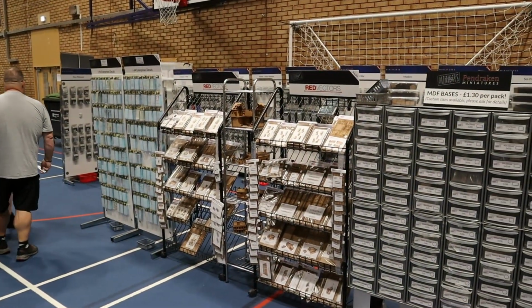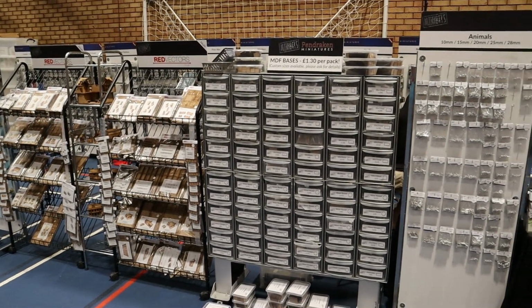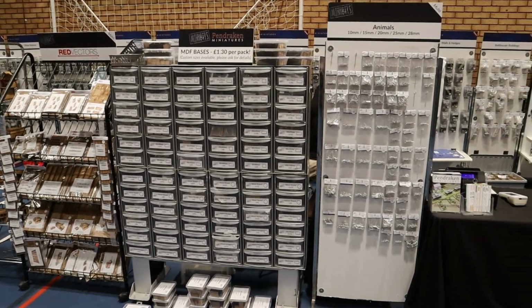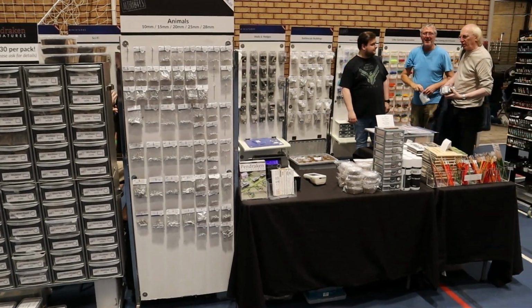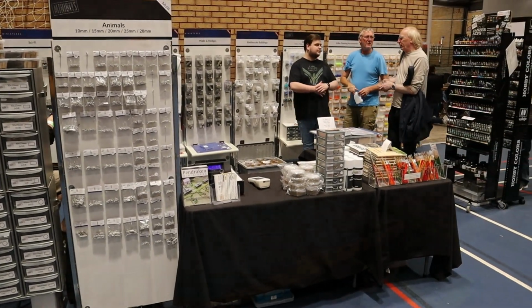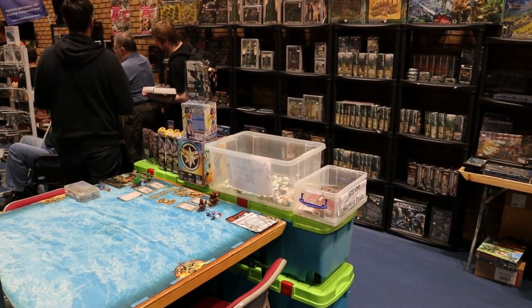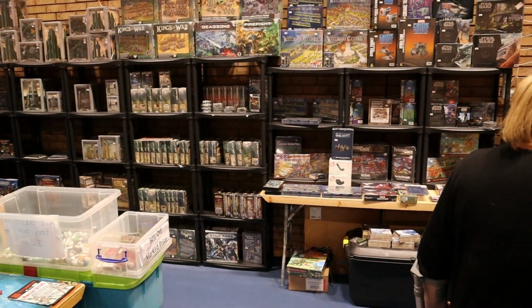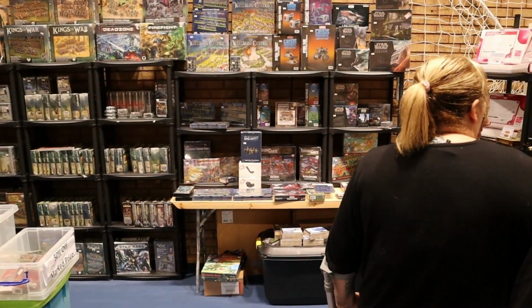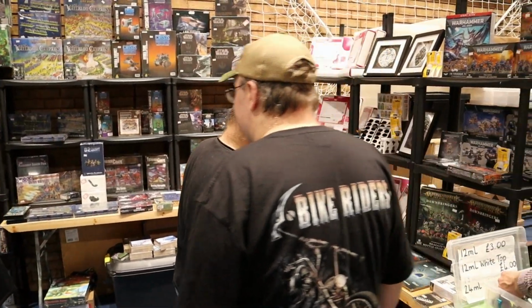After viewing the majority of the gaming tables on display in the centre of the hall, I walked around the various traders that surrounded the perimeter, the first of which being Pendraken Miniatures, based in Middlesbrough. There were many traders in attendance, some with their own demonstration games set up for customers to try before you buy, with a vast array of figures, scenery, wargames, books and accessories, all available to purchase.